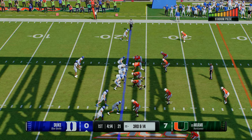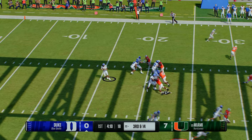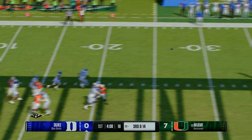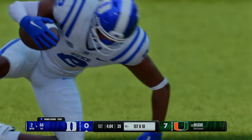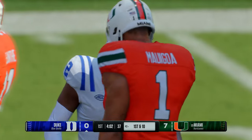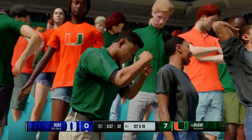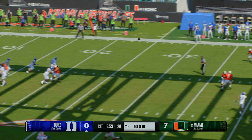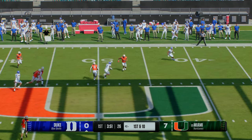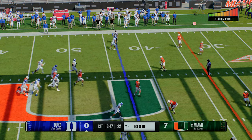They line up with some serious work to do if they want to convert this one. On third and long, you'll need to push it downfield. He's got it downfield for a huge gain. And they get him down at the 43, but this is the kind of explosive play you want to build on. And the Blue Devils racing to the line in the hurry up.